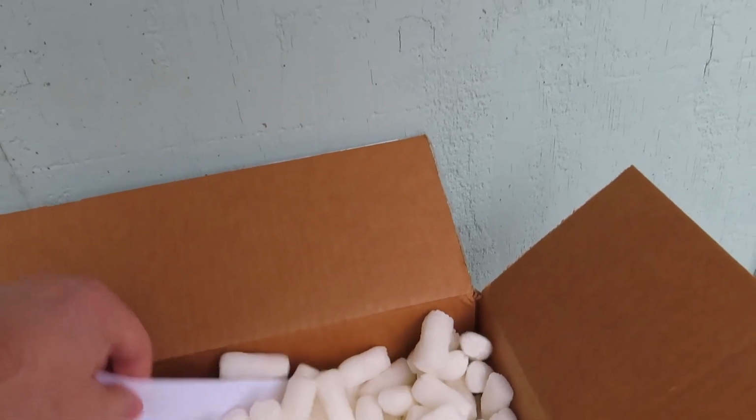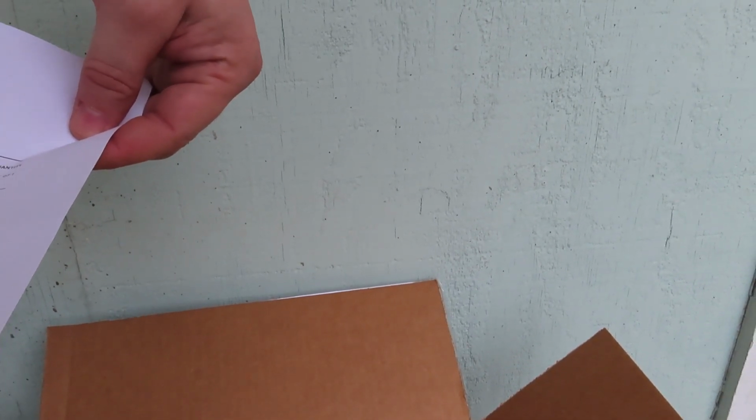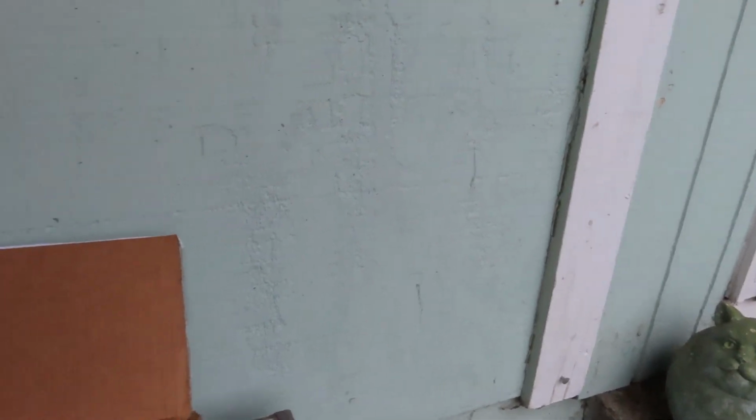Little side history. Yeah, White River Productions. The Shay locomotive, an illustrated history. Little useless information as I get things squared away here so we can open this.